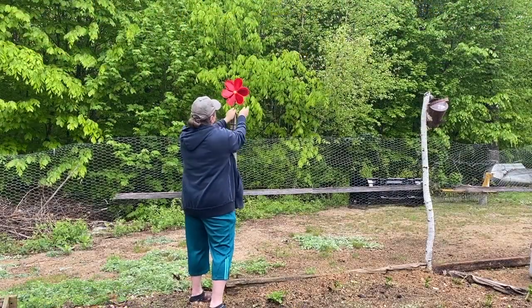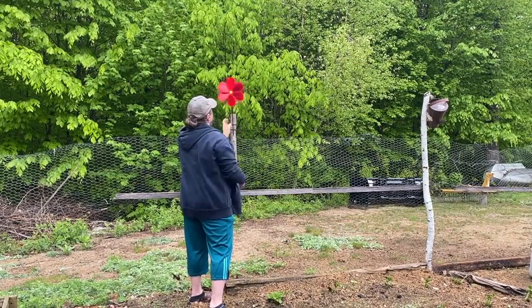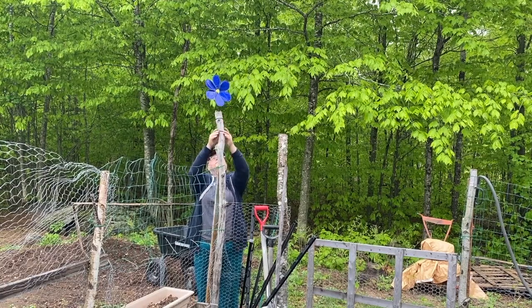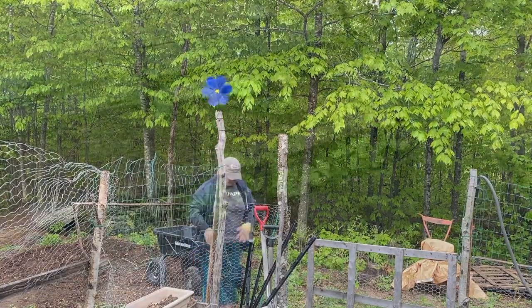Not super exciting here, but I'm just showing you what I'm using in the garden to keep the flying bad guys away. These are just spinning flowers that I got from Dollar Tree, and I put them on the poles all around the garden to just kind of deter bad guys.